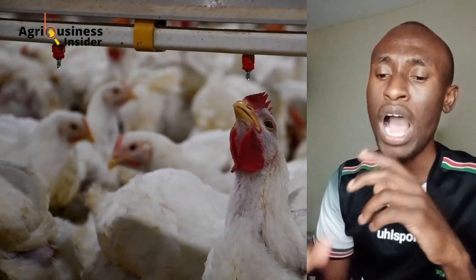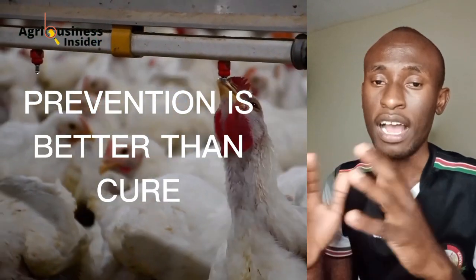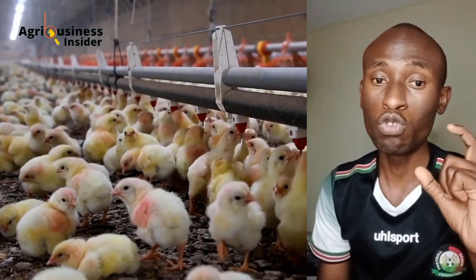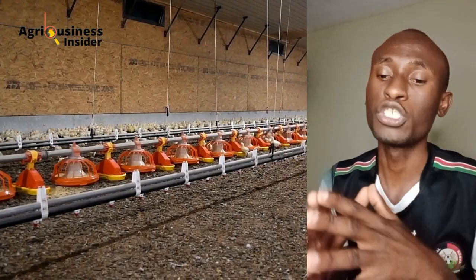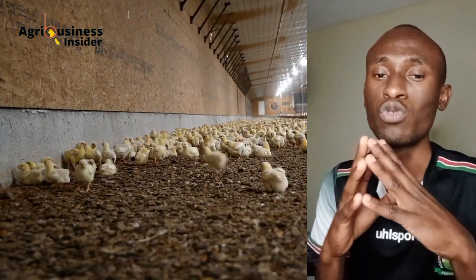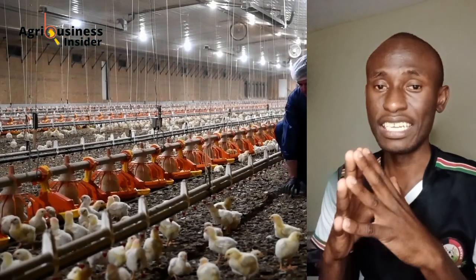So how are we going to prevent these flies from being present at our farm? Remember, I'm also going to tell you how to kill them or make them repellent away from our farm, apart from applying these strategies of prevention. So the first thing is hygiene, ensuring that your chicken farm has the highest hygiene standards.